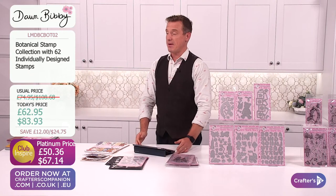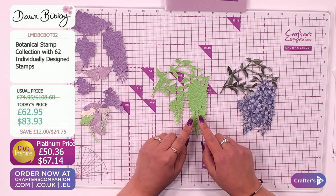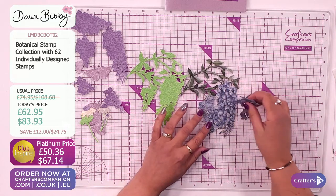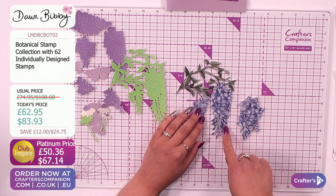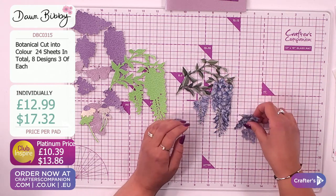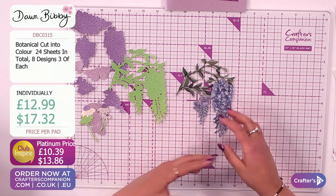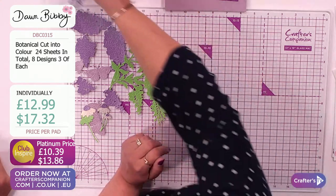Shall we get demoing? Okay, so we're going to do the wisteria first. I'm just going to go through the options with the wisteria, because obviously we've got the stamp, but when it comes to using the dies, we do have the cut into colour that you were just showing, Ben. This is how the wisteria looks with your main die. Then with your other elements, you can decoupage these up, with your 3D foam, you just layer those up and that will create a stunning piece of decoupage, nice in your frames and things. But we're not going to do that. That was just giving you an option.